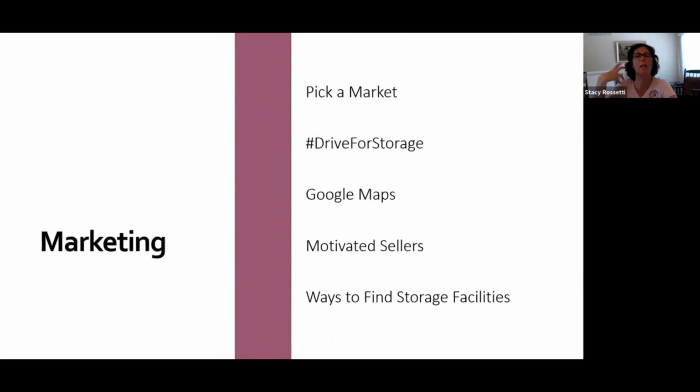And we're going to go more into that tomorrow, but your homework for tonight is to look at your market in your area online on Google Maps, just searching on Google Maps for all the storage facilities in your area to get an idea of what is out there that you might be interested in, okay? And then come back and post it into the private Facebook group.